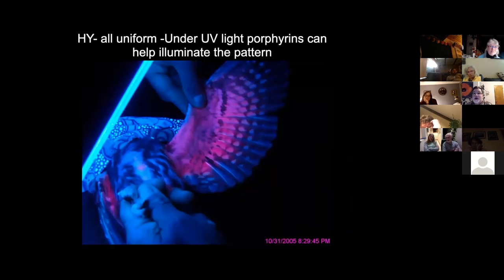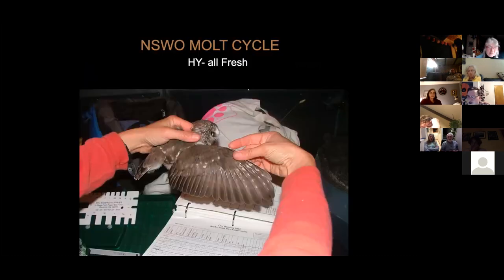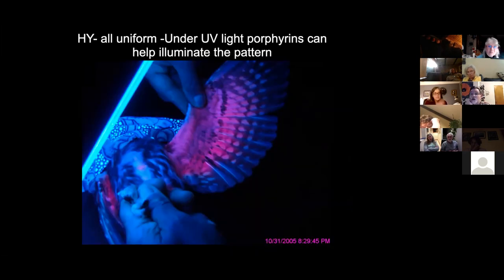Now, we have a special magic trick. Well, that's not magic, but we use a UV light, and the UV light illuminates a chemical in their wings called porphyrin. So if there's ever a tough bird, where it's like, I can't really tell, is that an old feather or a young feather? It's really hard to tell sometimes. So if you hold a UV light up to the underside of the wing, they illuminate and they glow. And you'll definitely see when we see an older.